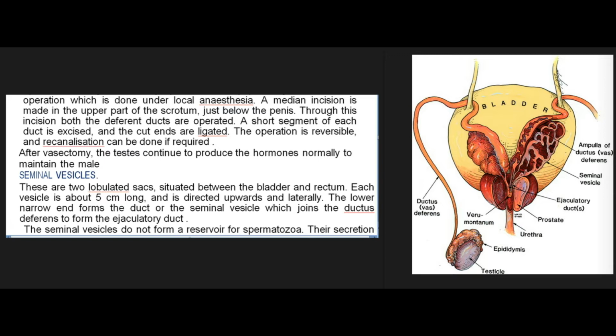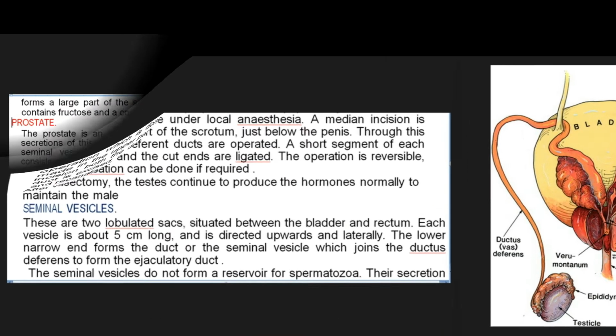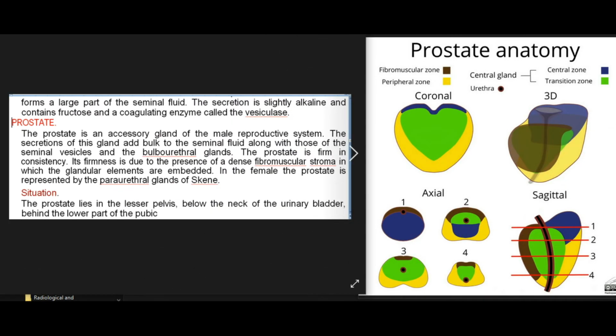Seminal vesicles. These are two lobulated sacs, situated between the bladder and rectum. Each vesicle is about 5 cm long, and is directed upwards and laterally. The lower narrow end forms the duct of the seminal vesicle, which joins the ductus deferens to form the ejaculatory duct. The seminal vesicles do not form a reservoir for spermatozoa. Their secretion forms a large part of the seminal fluid. The secretion is slightly alkaline and contains fructose and a coagulating enzyme called the vesiculase.